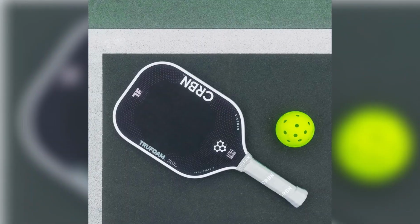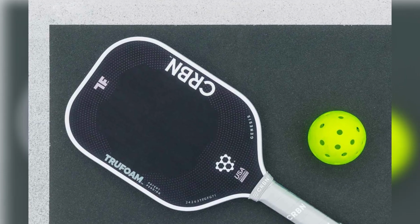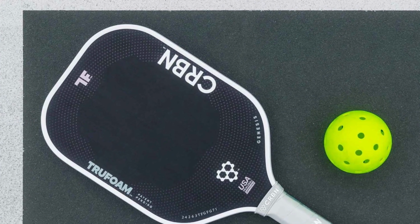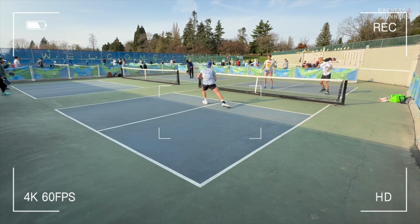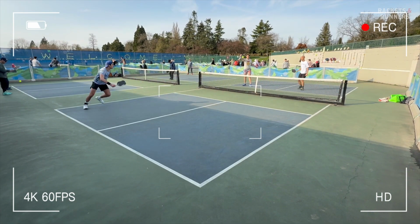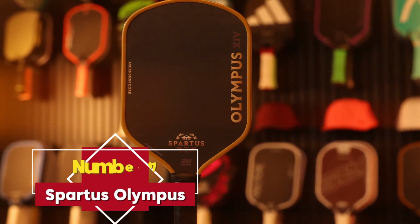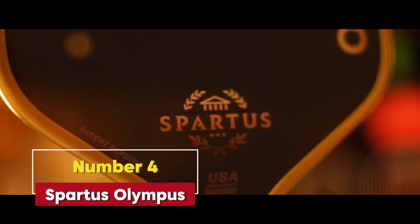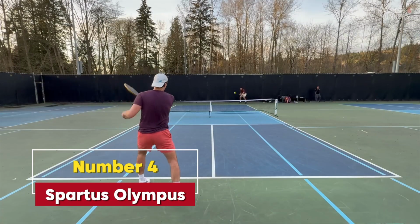Best for intermediate to advanced players who value spin, control, and long-term durability. Price, around $280. So yeah, it's on the premium side. But with this much innovation and performance, it's worth the investment. Number 4, Spartis Olympus. The Spartis Olympus is easily one of the most well-balanced 14mm paddles we've tested lately.